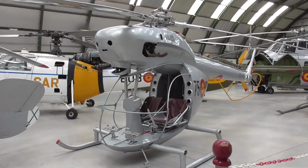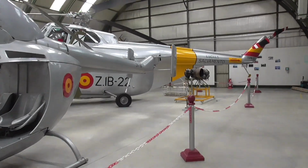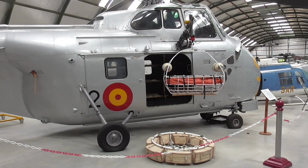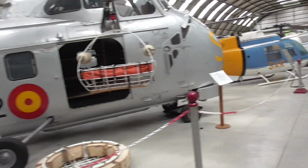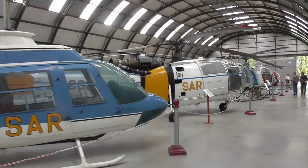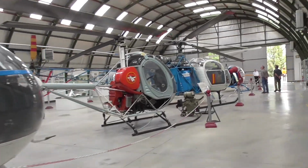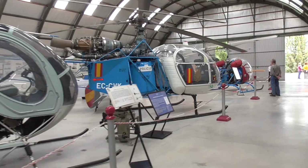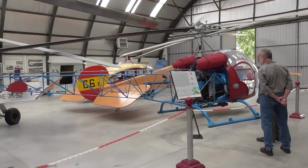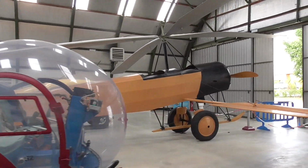What are these helicopters? They look like they're missing their perspex. Unusual looking things. Obviously air sea rescue setup. A winch. This is another SAR Jet Ranger. Police helicopter. Bell .47. Back to the autogyro.